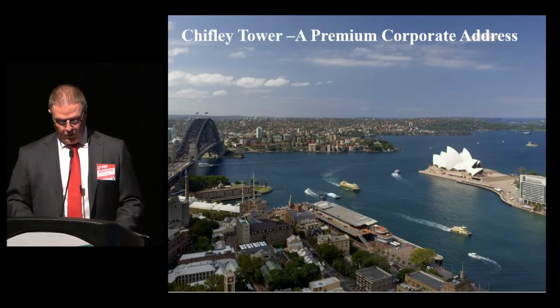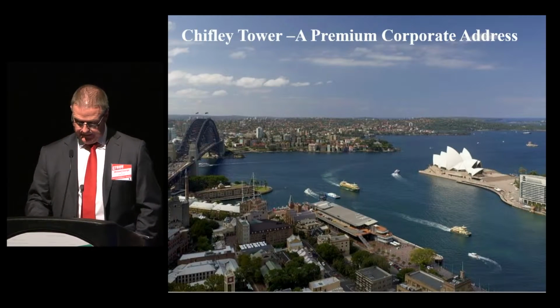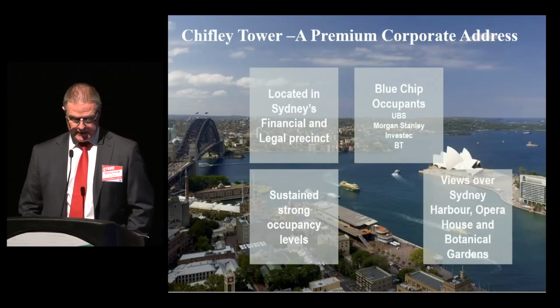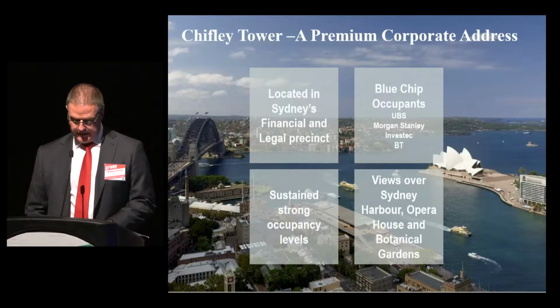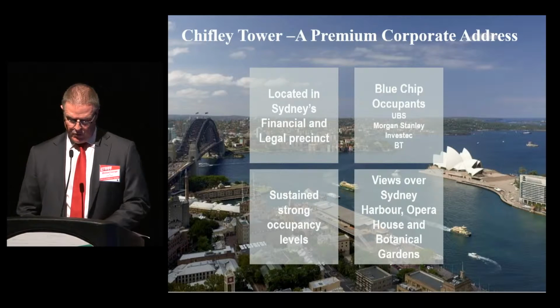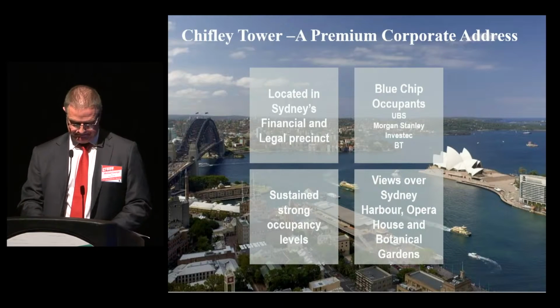As a premium corporate office in the Sydney Business District, Chifley has always attracted blue chip national and international tenants, drawn by the location, vistas and levels of amenity. International firms such as UBS, Morgan Stanley and Investec have long been tenants of the property, as has local firm BT.